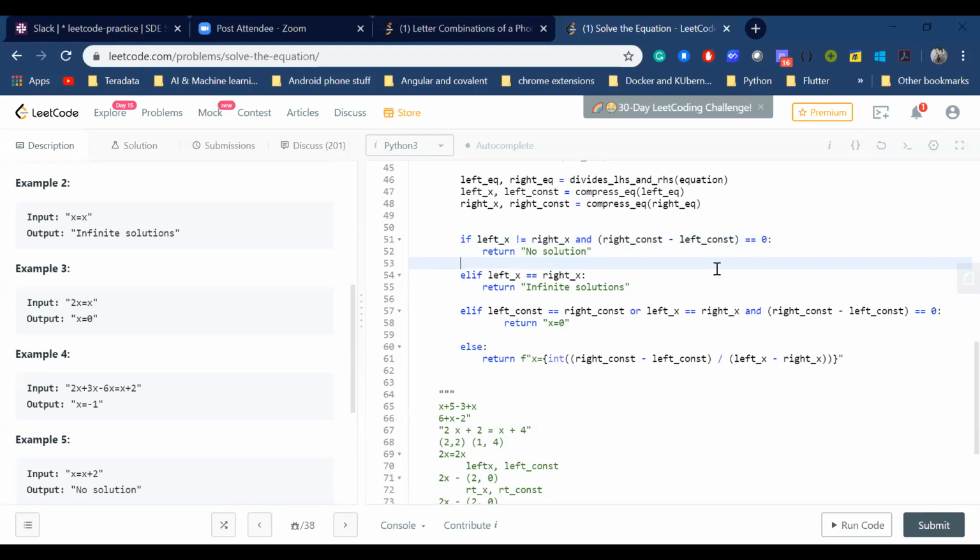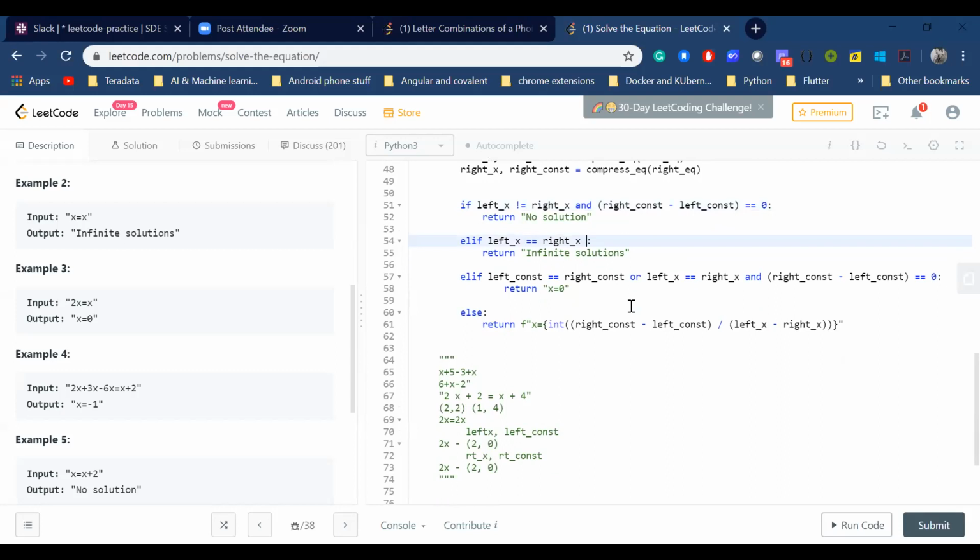So now this is right, right? What do you think? What I would do is, if left x is equal to right x and right constant minus left constant is equal to zero, that will be infinite solution. And then I will have another case downside. Yeah. And in that case, I will just check if left x is equal to right x, I will just say it is a no solution.